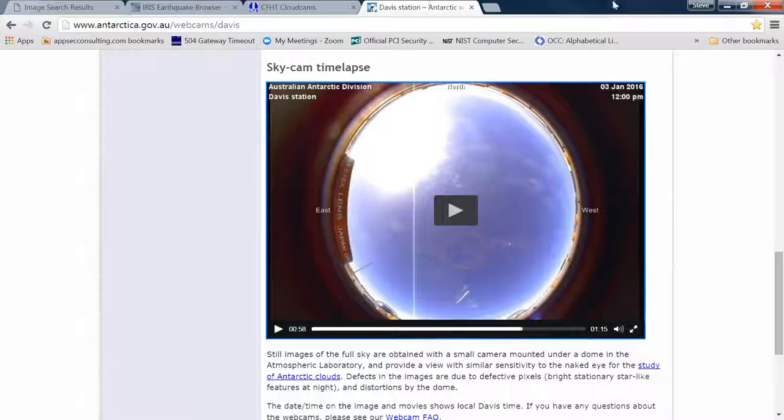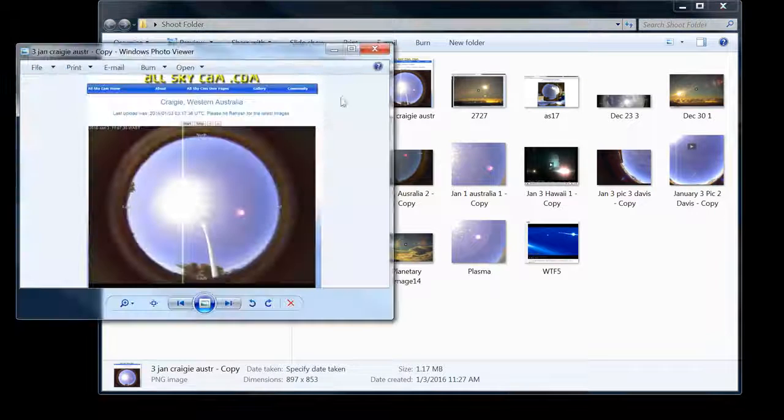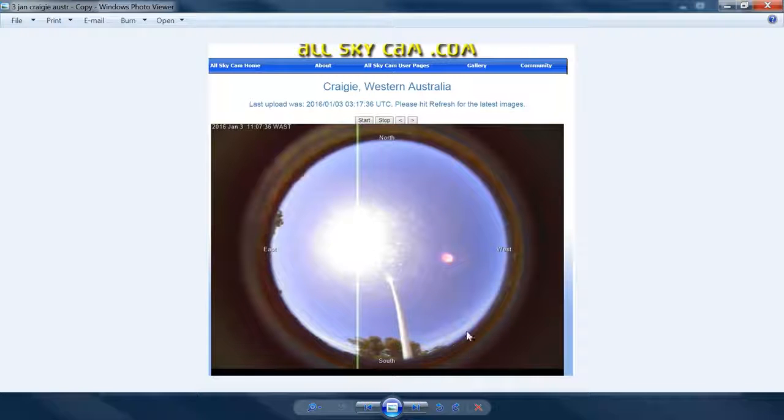So, with all that said, I wanted to take now a look at some pictures that help us support what we're saying about the plasma cloud. So today, I had this image. This is from Craigie.